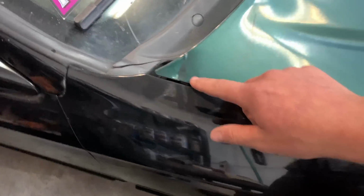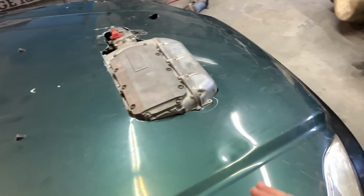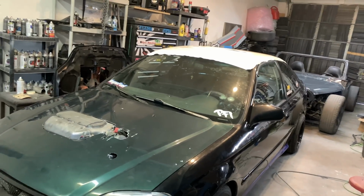And then the ends of the hood were folded up, so we're just gonna smooth these out. This was the only hood at the junkyard and it was far better than ours. So since we gotta do the bondo anyways, we're gonna make it work. I'm hoping to get all of this done today. That's the plan. I'm gonna get to it.